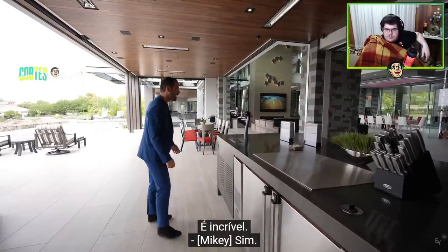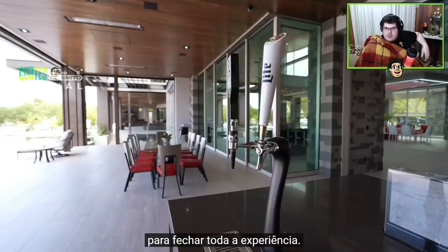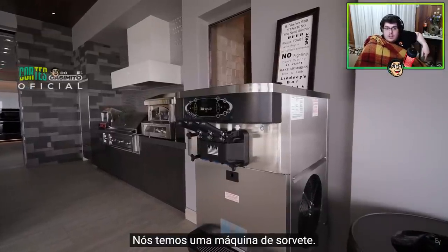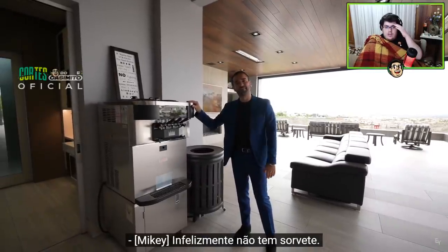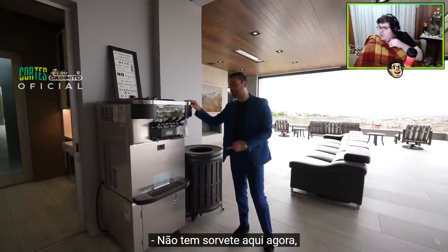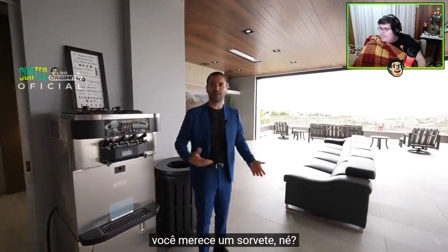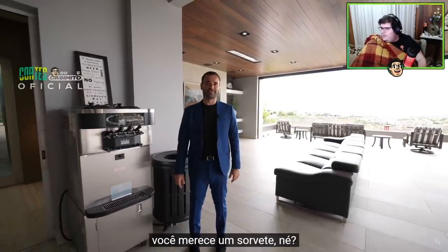So cool. Yeah. And we have a kegerator here to kind of complete the whole experience, you know? We have an ice cream machine. Unfortunately, it doesn't have any ice cream right now, but you live in Vegas, you look at these views, you have the hot temperature, hot weather. You deserve an ice cream.